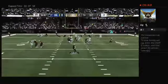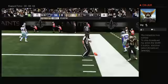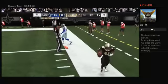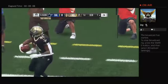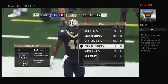Now Breeze on the bootleg. This will be caught at about the 6. And just shy of the goal line as he's out of bounds right at the 1. It's a gain of 6 as they're able to convert, and now it's 1st and goal.